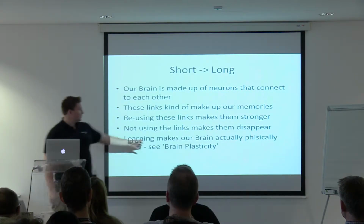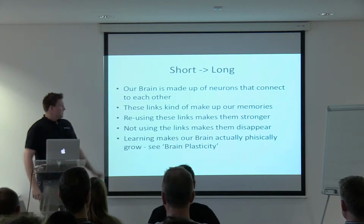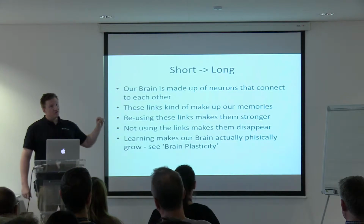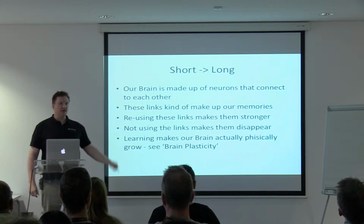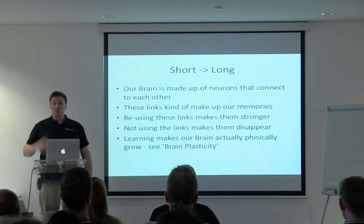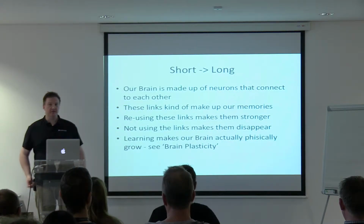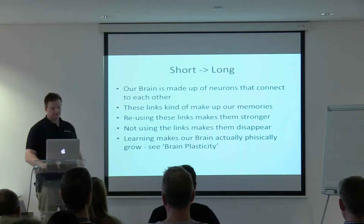This is actually called brain plasticity. It's a really interesting thing we're starting to discover about the human brain. Basically, you're not born with an intelligence. Your intelligence can be changed. That's a really interesting concept to think of. If you work on something, it will get better. Even if it's something you're really bad at, it will get better.